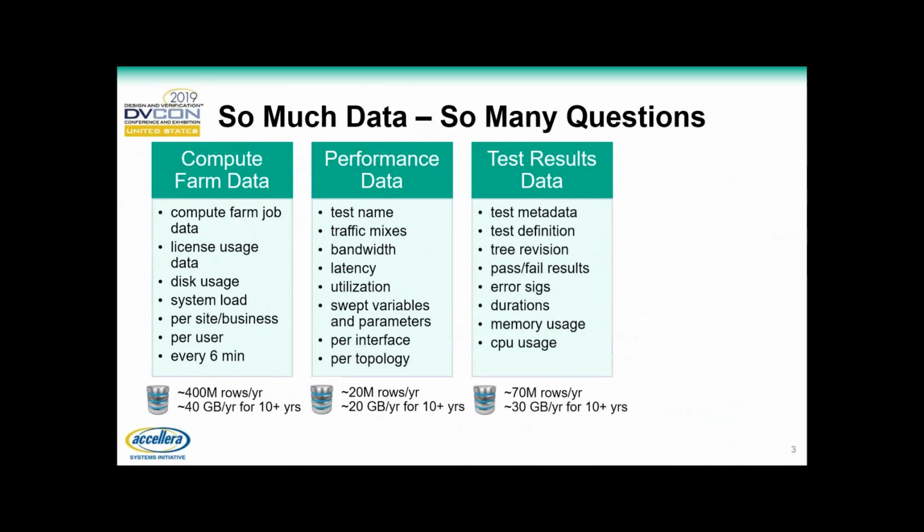With our test results data, we store information like test metadata, definitions, revisions, pass-fail results, duration, memory, and CPU usage. And we can answer questions like this with that data. Why are my tests running slower and taking longer than expected? Is my test simulation performance optimal? What can I do to make it better? I want to upgrade my compute farm. What configurations will give me the best ROI? My simulation performance dropped significantly over the weekend. What caused it?